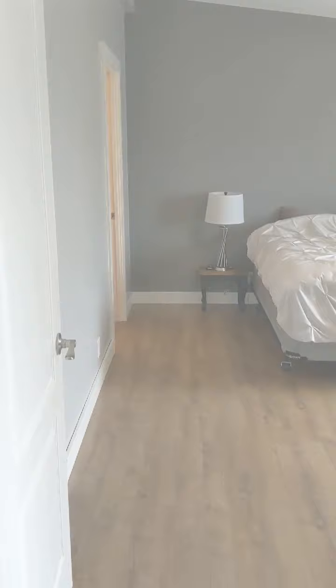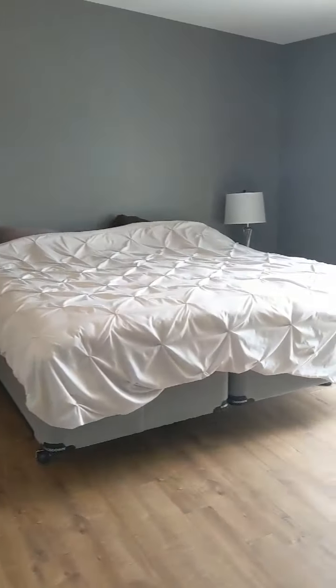All right, quick break from our tour, and I'm going to now take you into the master bedroom, the master bath. And later on, I'm going to take you out to the deck so that you can see your amazing view and gorgeous green space to hang out in. All right, so we're going to wander into the master bedroom here.